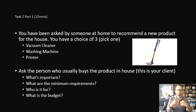So they are meant to be slightly boring products because I want you to look at them objectively and look at the data rather than go, oh, that looks pretty. I want to buy that. That's what everyone else has. I want you to dial this back down slightly to make it really logical. So you're going to decide on someone at home, find the person who normally buys that product. So a parent, most than likely.